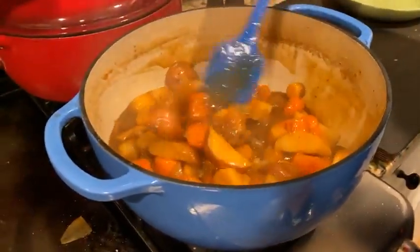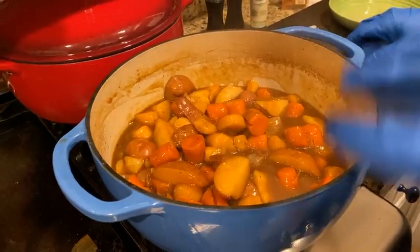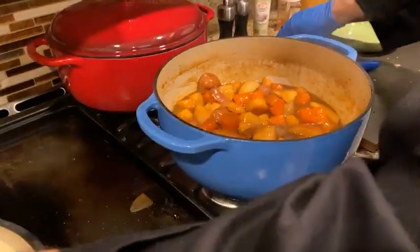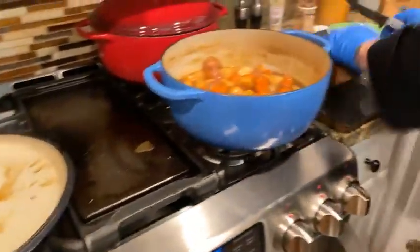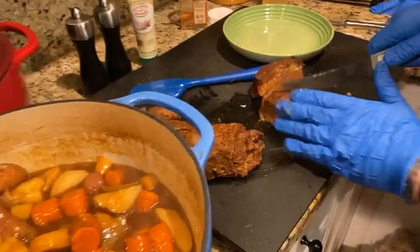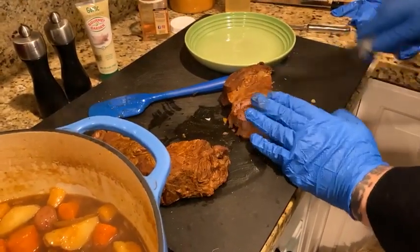That looks good. So, nice and thick, right? We've got that gravy kind of where we want it. You can reduce this further if you want a thicker gravy. I'm totally happy where it's at. So what I'm going to do is go ahead and cut a little piece of that off, and I'm just going to slice it through that pot roast there.